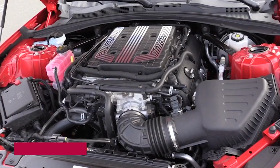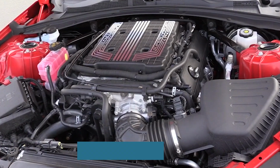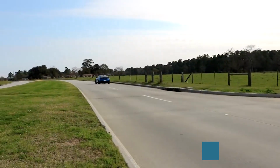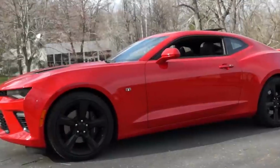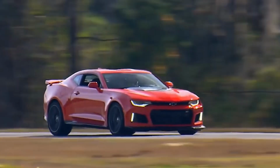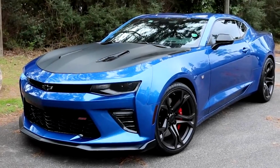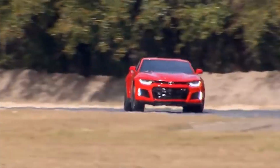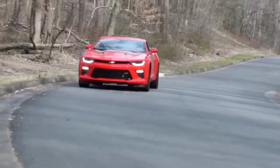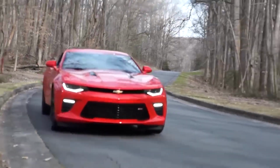Under the hood was a 6.2-liter supercharged V8 engine producing 650 horsepower and 650 pound-feet of torque. The engine was mated to either a 6-speed manual or a 10-speed automatic transmission, enabling it to move from 0 to 60 miles per hour in just 3.5 seconds. The Camaro ZL1 has a top speed of 193 miles per hour, ranking the fastest production Camaro to date.